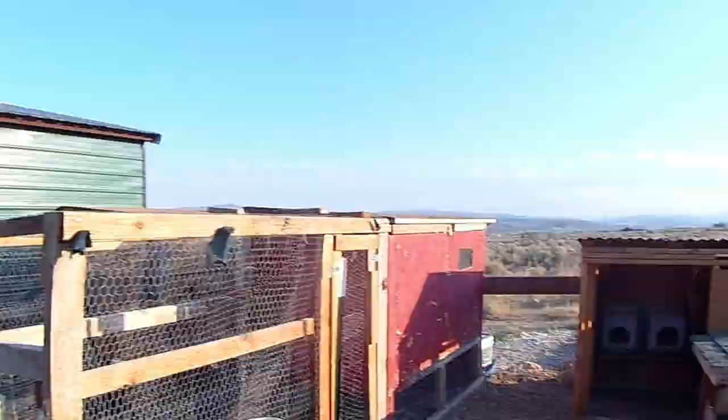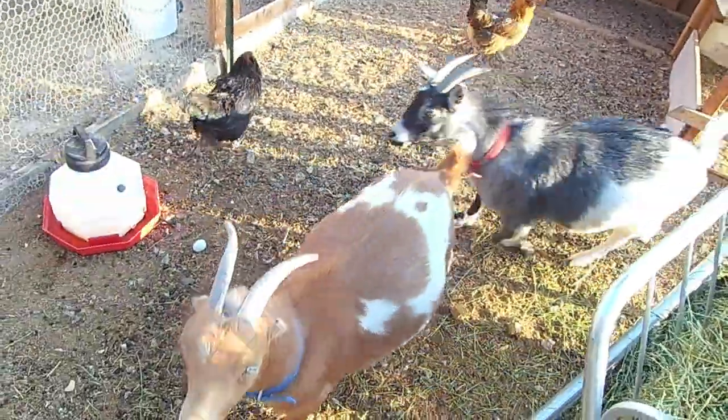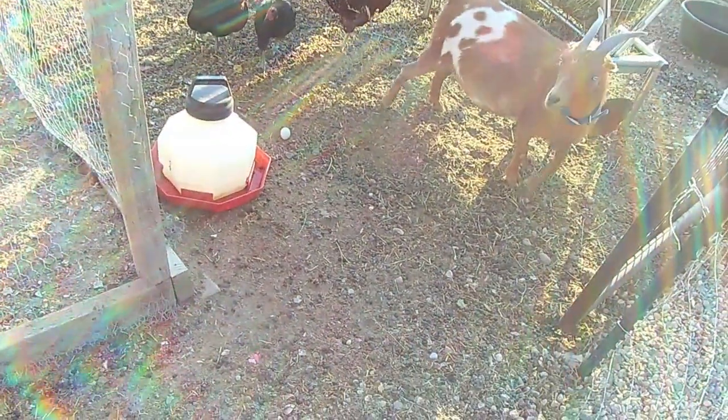Out getting our morning chores done. It's Saturday, so we've got things to do. Animals to take care of. Silly pregnant goats. Hey, silly pregnant goats. They're giving me some beautiful babies. Yes, beautiful blue-eyed babies. So, anyway, I need to get that egg. Some chicken decided that there needed to be an egg in the run. So, I'm going to get that egg and get the waters filled. Got some things to do this morning.